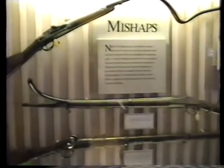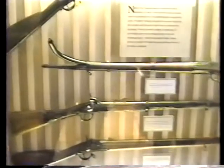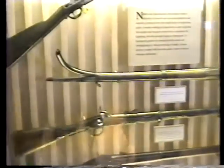Below that, we have some other examples of damage, either from multiple loads in a rifle where it caused the end to explode, or muskrats chewing on rifle stocks, or down here some stocks, some barrels that were actually hit by bullets and pretty much put out of action.